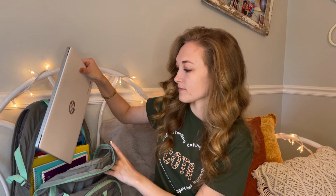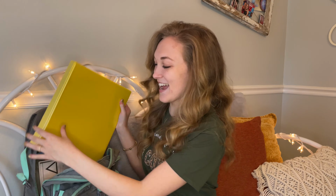So starting with my big pocket, I have my work computer, and then I have two spiral notebooks just left over from school. I have this one that is wide ruled that I use for kids to write in, and I also have this one which is college ruled that I use to take notes of all the treatments I do so I can go back and document. I have my big binder of resources.